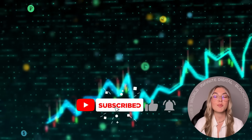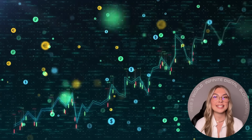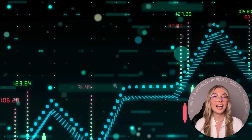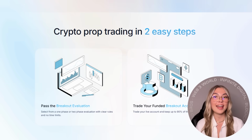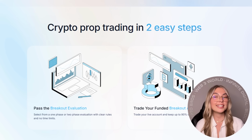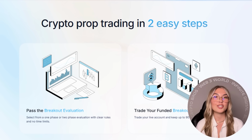Also, I'm a scalper. Fast moves, high frequency. Most firms hate that, but Breakout doesn't. They don't penalize style, no weird rules, just limits you already know about. I can actually trade my edge without feeling like I'm breaking a rule every single time. So, if you've got an edge but not the capital, this is definitely the move. Treat the demo seriously, size your trade smart, and focus on your edge.